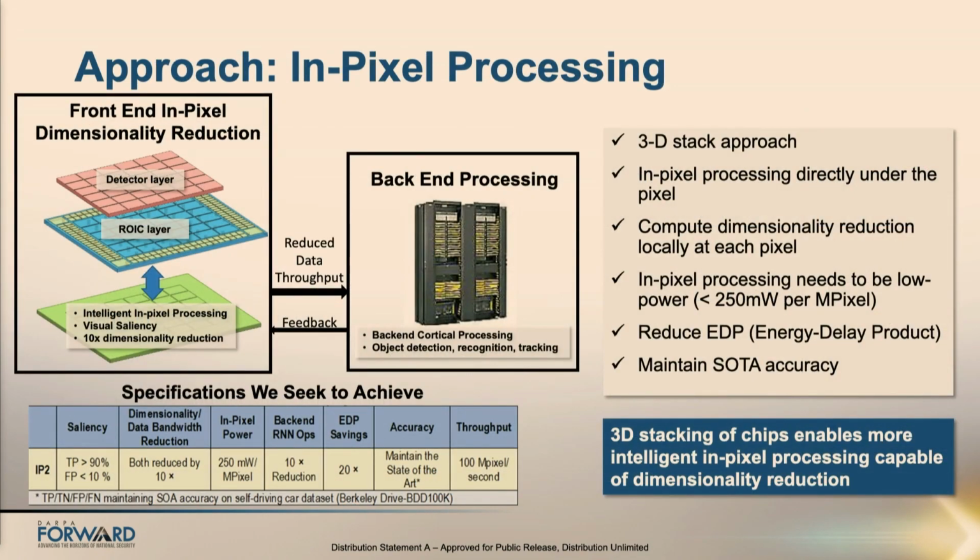So going back to the hardware, what we're doing on one of the DARPA programs in pixel intelligent processing is this idea of 3D stacking. This allows us to do processing inside the pixel. We typically have your detector layer and your ROIC layer, which has a shared time multiplex bus, and this is how data is transmitted, but this is where the bottleneck is. Instead, we have this third additional layer, a processor layer, where you can have low power analog circuits local to each pixel, and these circuits are doing the dimensionality reduction, and then you send less data off chip. And it's doing this in a smart way. While doing this, we're also maintaining low power.